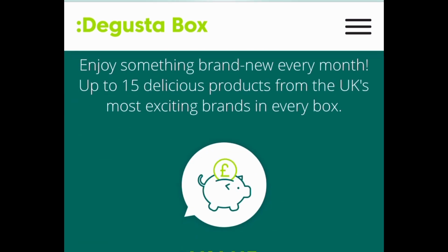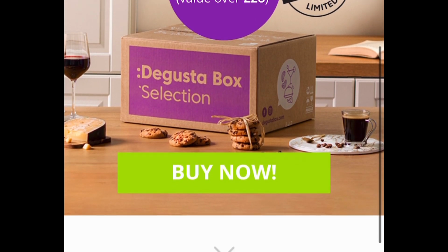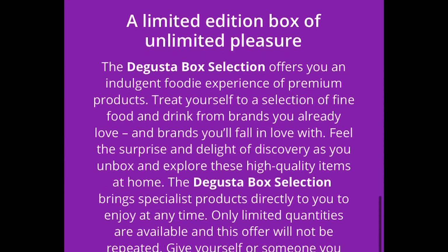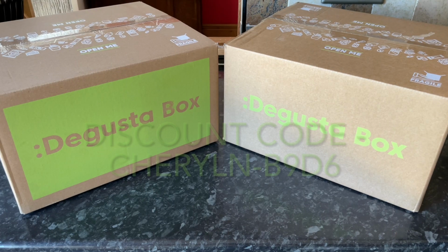And they've also got a new box coming out. It's just a one-off box that you will receive around the beginning of next month, and it's a more premium box filled with more premium products. And that's the information there should you wish to go and enter one. I am going to be sent one of these from Degustabox. I've been told that I'm going to receive one, so when it arrives I will let you see what I've got.